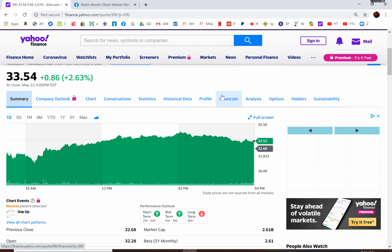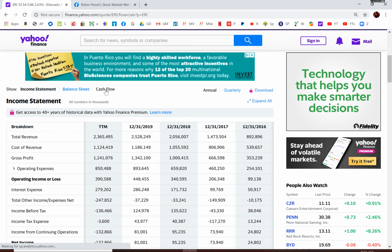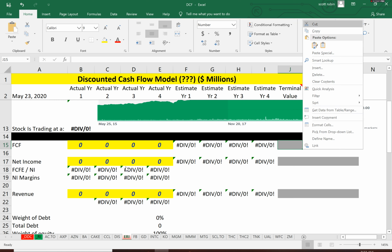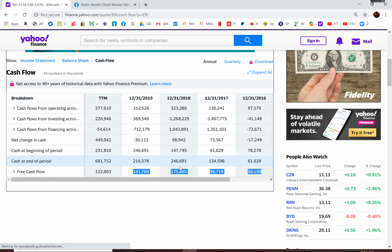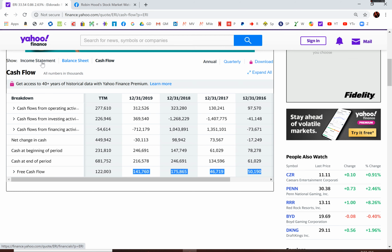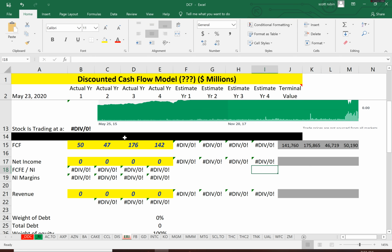And free cash flow is a great way to see how a company's doing because it's actual cash that goes in and out. It can't be changed by accounting. And free cash flow can be a little lumpy because if one year a company invests a lot of money, like maybe 2016, 2017, they may have invested a lot of money, and the cash flow went down a lot. And then another year they may not have needed to spend as much money. Maybe they did a lot of improvements or bought a lot of equipment, so it wasn't necessary.